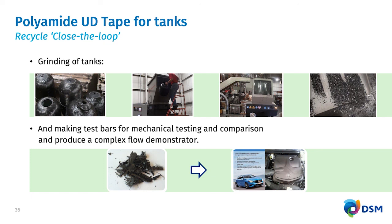And we are working on the grinding of these thermoplastic tanks. The advantage of these tanks is you can take them back after life. Then you can grind them, and then you can reuse them in other applications. And here you see a demonstrator that we made, where you use these ground tanks again in other automotive applications. So that's another advantage. Besides weight reduction, you also have the possibility to recycle these full thermoplastic tank materials.